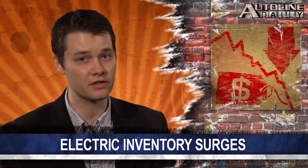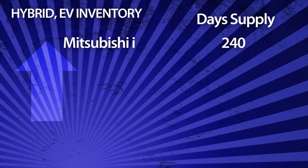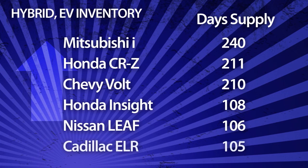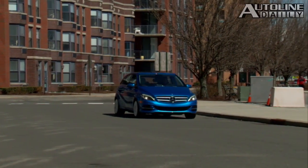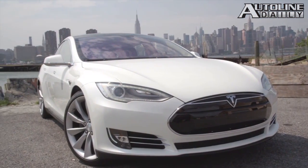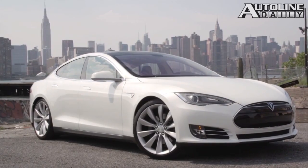As we've told you before, sales of hybrids, plug-ins, and EVs are falling, and now inventory levels are starting to pile up. The Mitsubishi i has a 240-day supply, and the Honda CR-Z and Chevy Volt are over 200. The Honda Insight, Nissan Leaf, and Cadillac ELR aren't quite as bad as those models, but each are over 100 days. But not all EVs are struggling. The electric version of the Mercedes B-Class is at a 45-day supply, and the Tesla Model S is only at 1 day. But those are the exceptions.